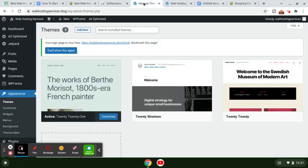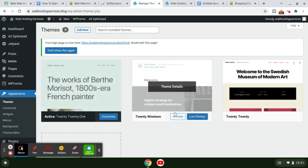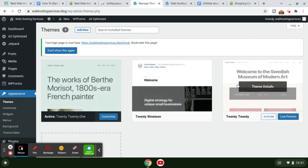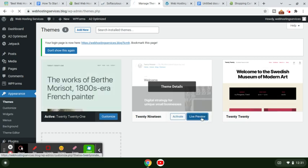But if you want to change it up, what you're going to do is go to appearance, themes, and it'll bring you here. And these right here are just default themes that automatically come on your website whenever you install WordPress on a domain name. Okay, and so that's what we did today. You'll see you have 3, and this is the one that's active right now. If you want to see what these others look like, all you have to do is just click on live preview. And it's just going to show you guys what it looks like.